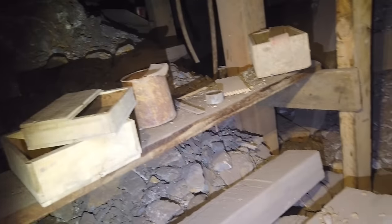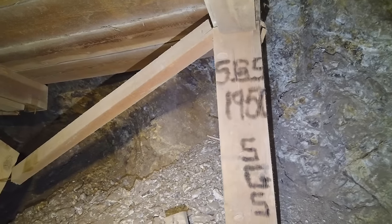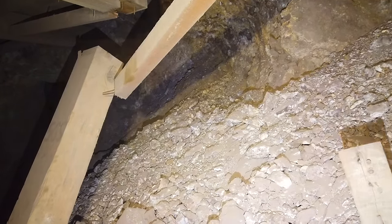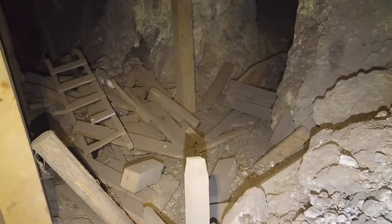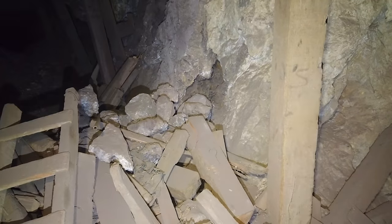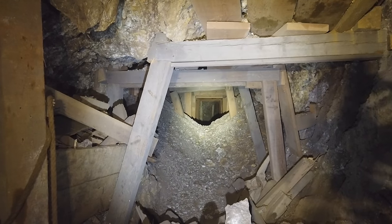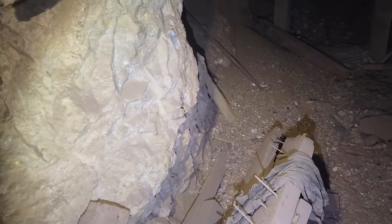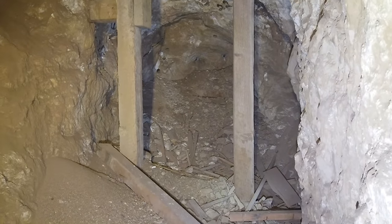Turning around again. There's a date of 1950. The whole side of the mine gave way right here. This all failed. Busted that timber. Yikes. Let's get away from that. Okay. And indeed, the mine keeps on going up in there. It also goes this direction. What's up in here?